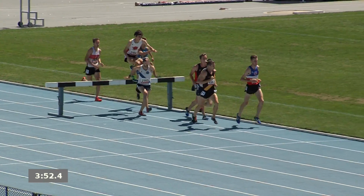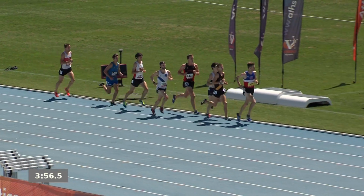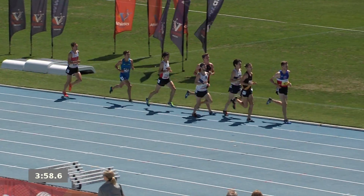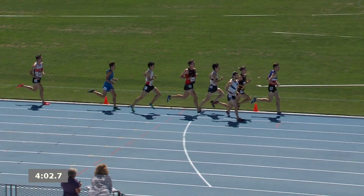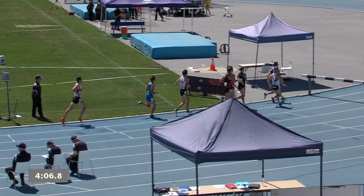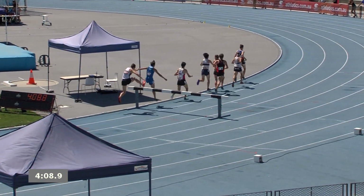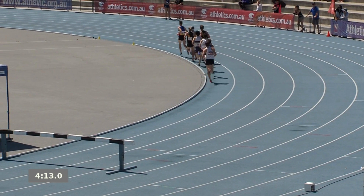Then it's Nick Earl. Perhaps not the best exponent over the barriers, but Nick has got plenty of tick up and is strategically a good runner too. And moving up towards the front of the pack now, Nick Earl from Melbourne University. So Buckingham's taken the lead for the first time. Coleman just looking around and I think maybe telling people to get off his heels.